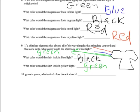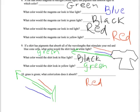Now, I wish I hadn't asked number 10, because number 10 says, if grass is green, what colors does it absorb? Number 9 kind of gives that away. So basically what happens with grass is, let me just draw, there's a grass. So green and red and blue hits it, but the color that goes into my eyes is green, so what that tells me is it absorbs the red and the blue.